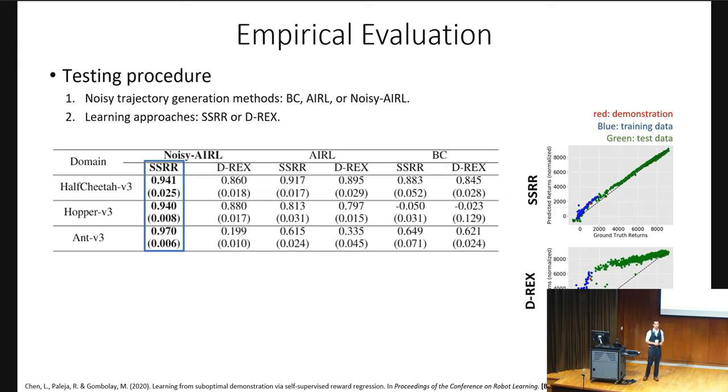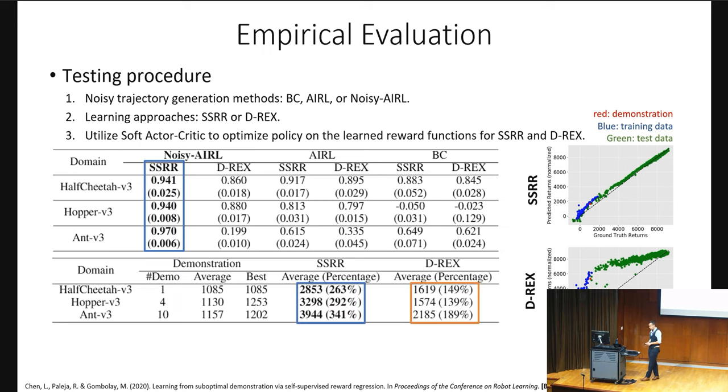We see this in this scatter plot where the red dot is the single trajectory that we receive from a demonstrator, the blue dots are those that we synthetically created, and the green dots are test cases. We find that we are able to extrapolate to the test cases very well, whereas prior work, DREX, was unable to make that switch from the synthetic trajectories to the test trajectories. Note that this case had a synthetic human demonstrator, a robot using an RL algorithm, but I'll show you a real human demonstration in a moment.